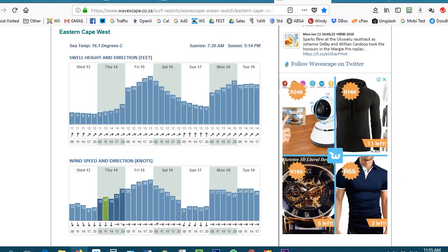Friday up to gale force, raging through, strong winter storm, big swell, 8 to 10 foot starting off the day, and then getting bigger and bigger to 10, 15 feet probably plus, and of course out to sea even bigger. Saturday it's also raging winds, most spots out of control, too big.